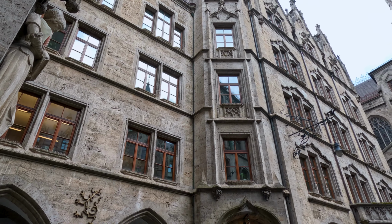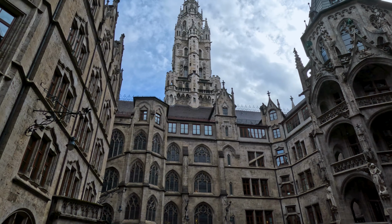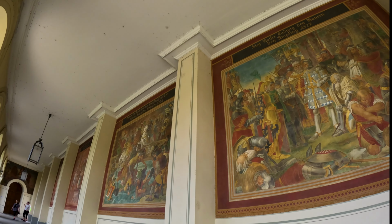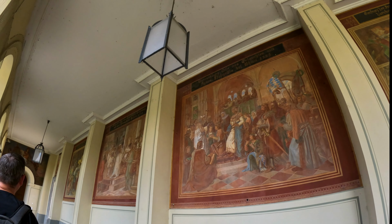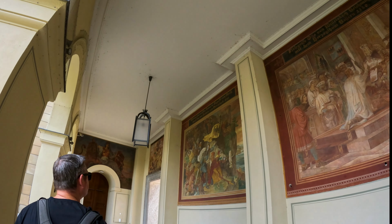You can pay to go up the tower, which we may do tomorrow, I'm not too sure, but again, we're on the way to Hofbrauhaus. We need a beer. Let's go. Honestly, you just cannot walk more than 5 meters without walking into some form of art or beautiful sculpture or beautiful church. Europe just keeps giving.